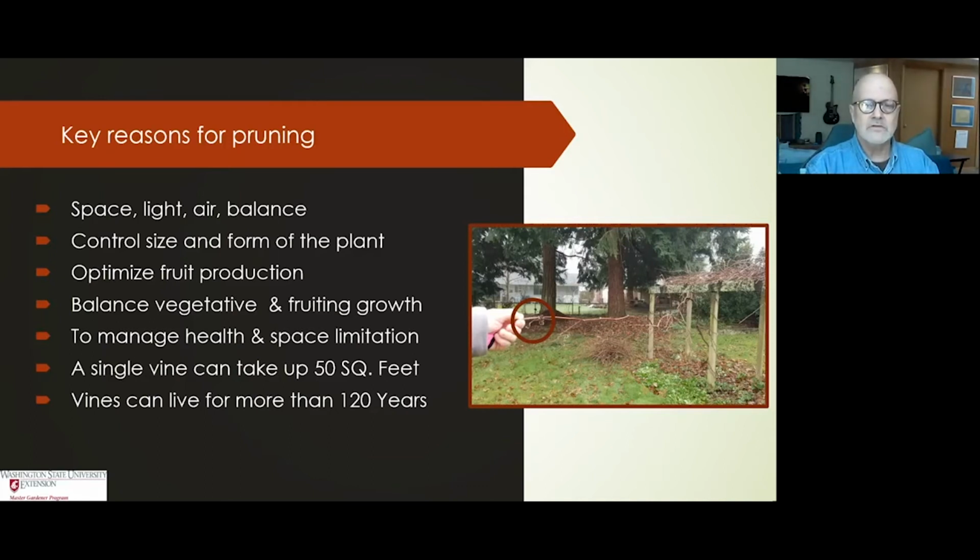So all that energy is going in to create that cane from year to year, extend it out further to produce a little bit of fruit at the end. That's not what I want. I want to optimize fruit production. I want to balance my vegetative and fruiting growth, and I want to manage for my own space and the health of the plant. I have a little trellis out there. I don't want that thing weighted down with all these vines. I want to take charge.